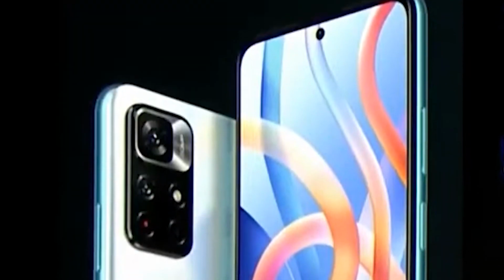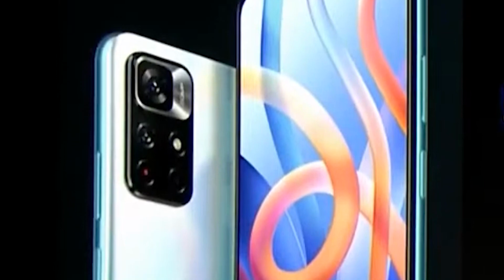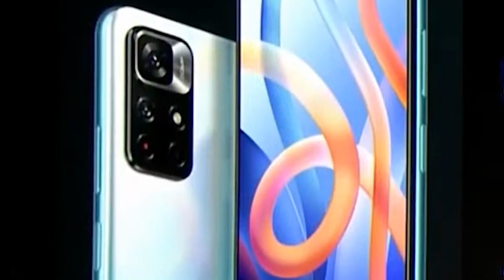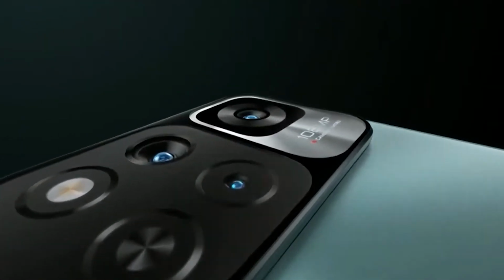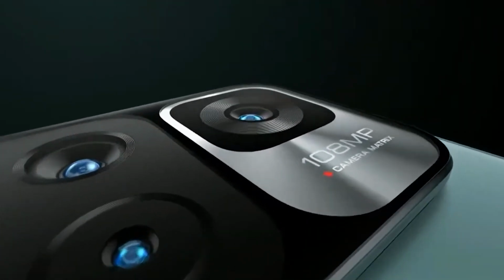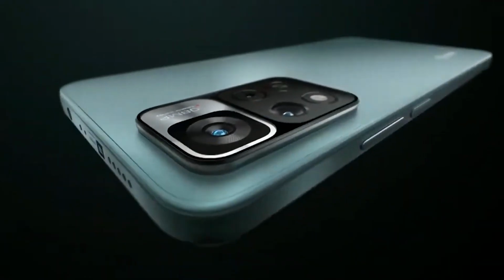The Redmi Note 11 Pro Plus features a 6.67-inch AMOLED display with 120Hz of refresh rate and also 360Hz of touch sampling rate. Now, talking about the camera of the phone, it houses a 108-megapixel primary camera, an 8-megapixel ultra-wide camera, and a 2-megapixel tele-macro camera.